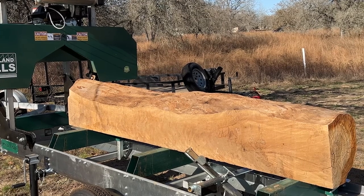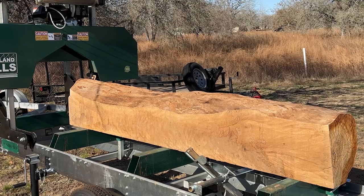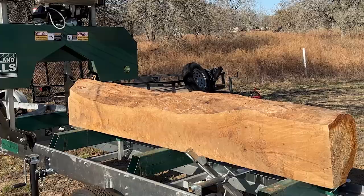Really hard to start. And I am assuming that once I get it started, it's probably gonna bog down like the other previous clip. But let me see if I can get it started and then we'll go from there.